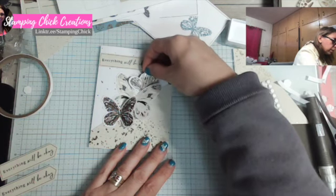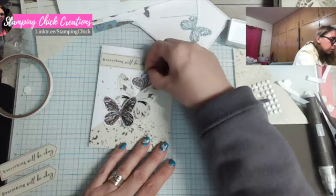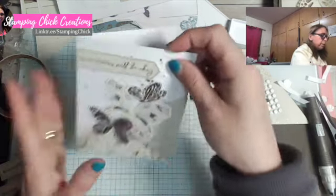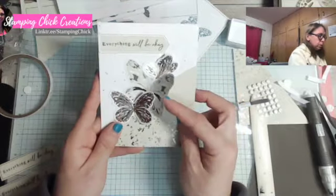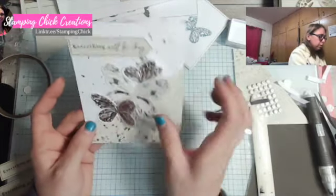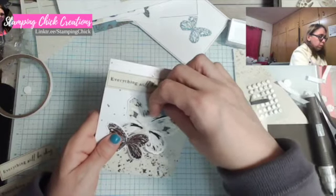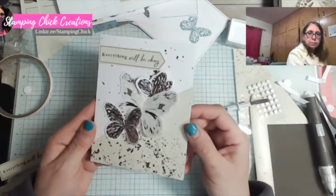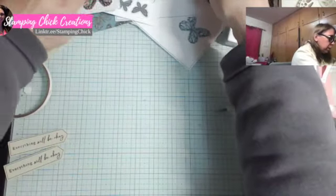This one's actually going this way, which is kind of bizarre. But anyway, so there's that one. I don't like this butterfly there, mind you, but what the heck do I know? Look at that. Isn't that gorgeous? Okay, let's do the other two super quick now that we know what we're doing.